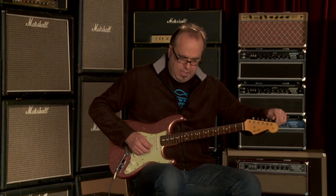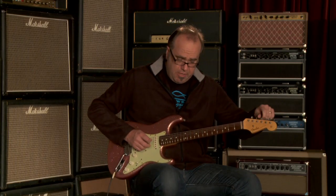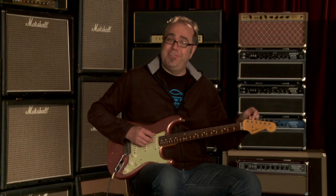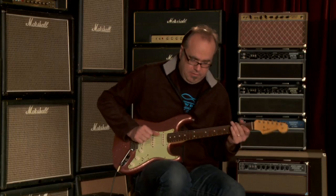Classic Stratocaster positioning this is, and I bet it'll be sparkly and delicious, no doubt in part due to the Champagne Sparkle finish. Here we go.